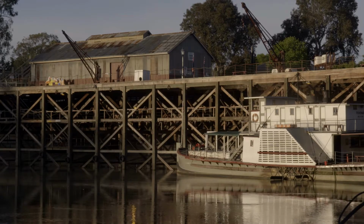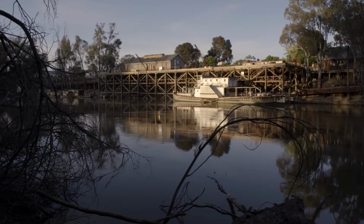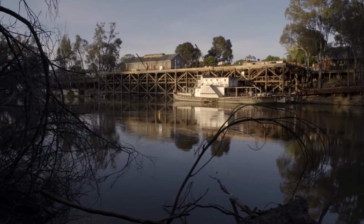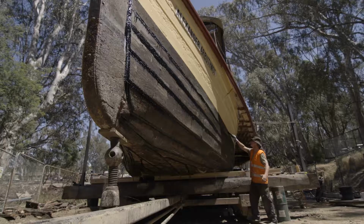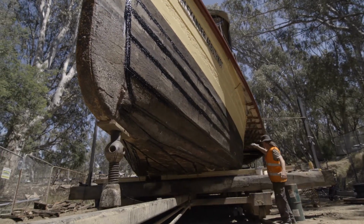When people come to the Port of Echuca, we want them to experience what it was once like in the 1900s. They get to see the paddle steamers, they get to see the locomotives, they get to see what the transport trade was once in 1900. It's important for us to continue the restoration on these vessels to keep the history alive for future generations.